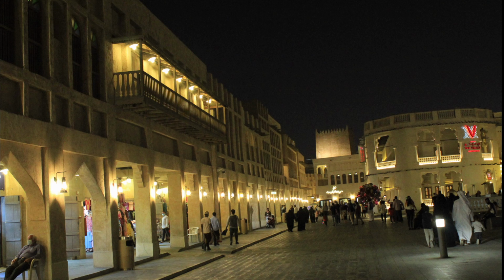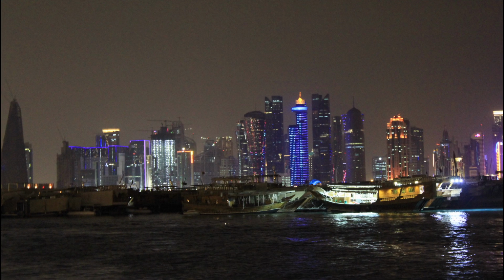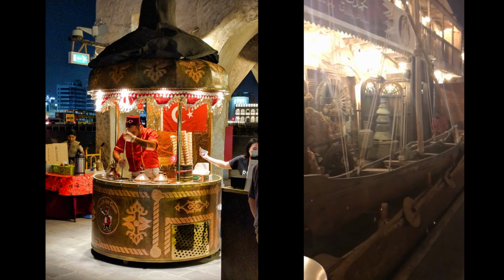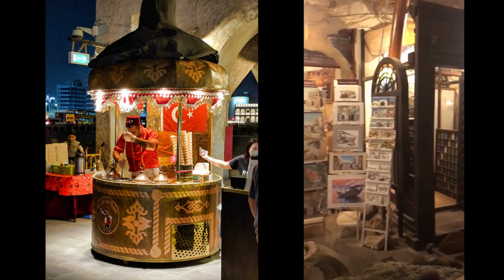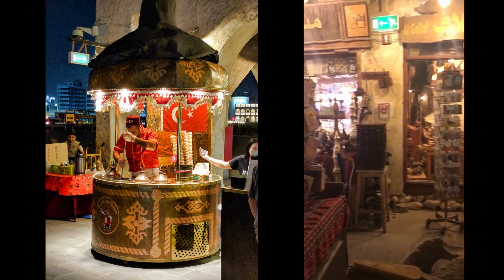Low-rise buildings, generally only single-storied, are a peculiar characteristic of Qatari architecture. In addition to the souk's traditional architecture, it is important to note the evolution of the location through modern technology, morphing and changing the overall ambiance and purpose of the market.